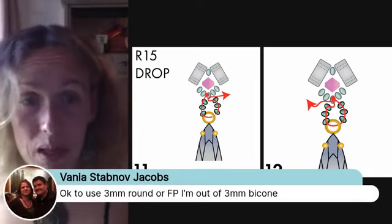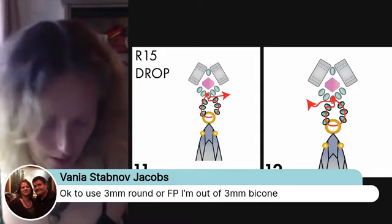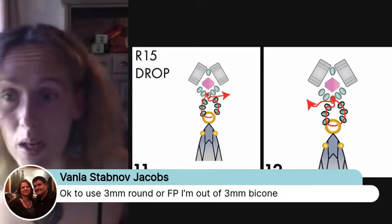Vania is out of 3mm bicones. Yes, you can absolutely use a round bead or a fire polish. We will not attach anything else on the edge now, so go on what fits. Both of them should be all right.